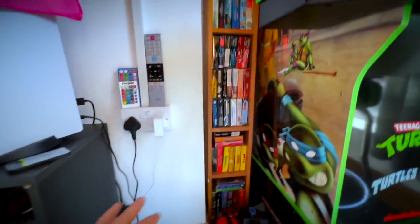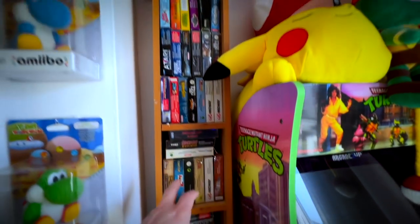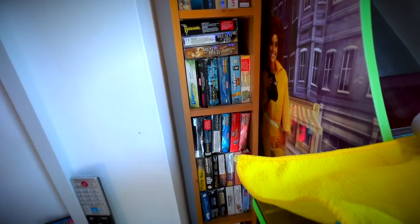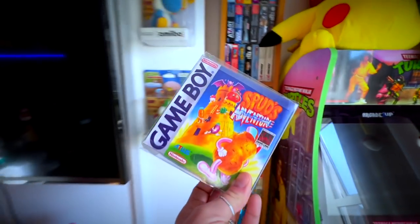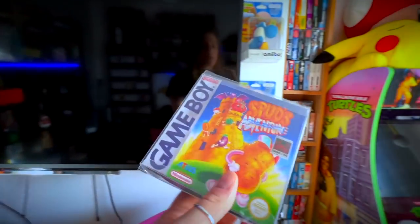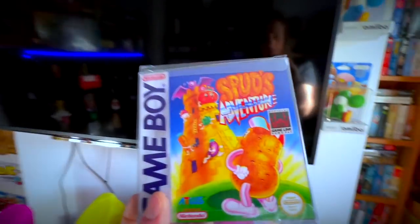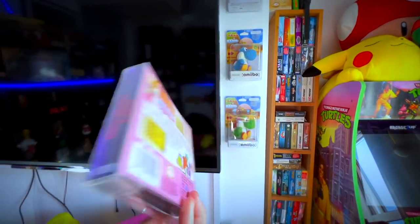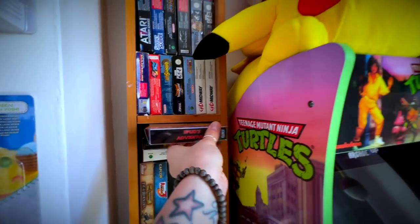So we got some. This was in order. Some of this was in order. Game Boy, Game Boy Color, Game Boy Advance. La di da di da. Spud's Adventure. Now I just want to talk to you about this. This is the rarest released Game Boy game in the world. This is a reproduction box and it's a real game inside. Spoke about it tons, but I just wanted it in a box because, well, I just did really.